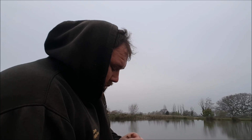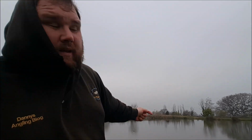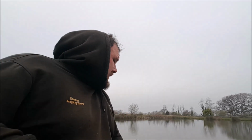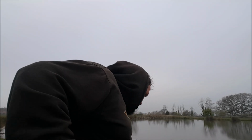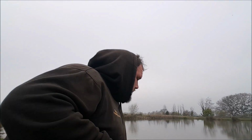Let's see, a bit more difficult if it's double the size, but the elastic's all gone back into the pole. We'll give it another go and see how we get on. I say, but yeah, that's literally about half an hour to an hour, and I've not been fishing down the edge all that long. But yeah, let's get to it.